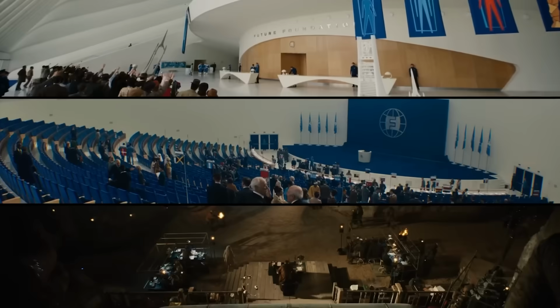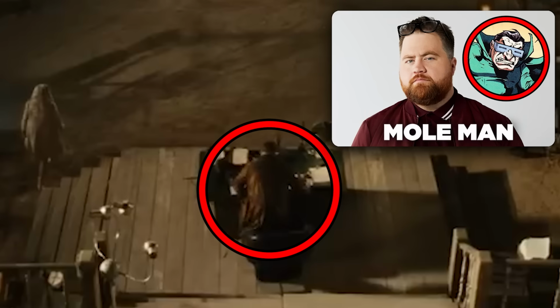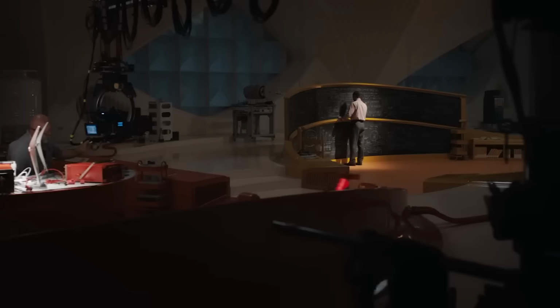There's also a new shot of an underground location that's kind of hard to see, but I think sitting at that desk in the center there in that brown trench coat might be our first ever look at Paul Walter Hauser as Mole Man. Even if that isn't him, I'm pretty sure this is Subterranea. We see shots and set photos of Reed working in the yellow research section of the Baxter building.